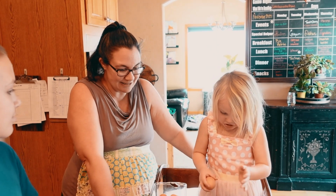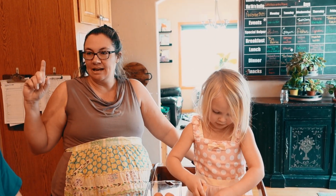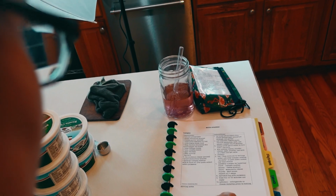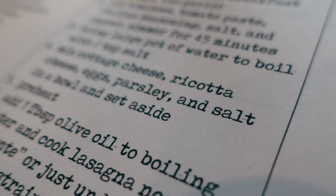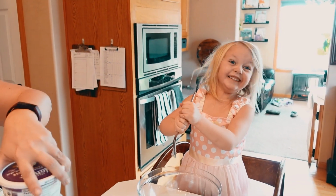All right, so Breslin's gonna crack 6 eggs for us, and we're gonna get started making the cheese mixture while that cooks for about 45 minutes. Big fork, like a serving fork. Smashing time!